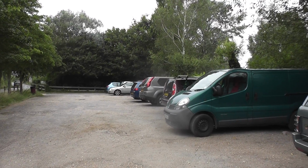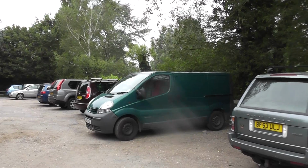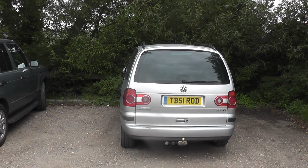So this is the mill car park at Throop, which, as you can see, even at 8:45 in the morning is very busy.